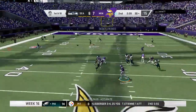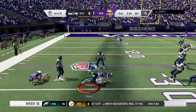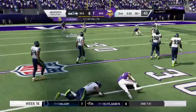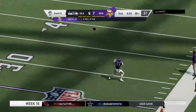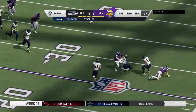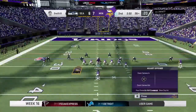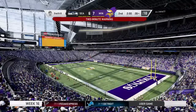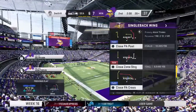Now Cousins. It's caught. Smith. And he'll go down at the 28. A minimal gain there on the 8th play of the drive. That was a nice throw out there to the flat, but they defended that pretty well. The hope is to go ahead and put it on him so he can turn and get upfield and gain additional yardage. There just wasn't anywhere to go on that play. And we've hit the 2-minute mark in this first half of action.